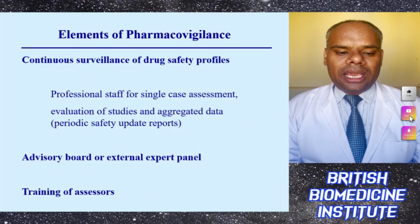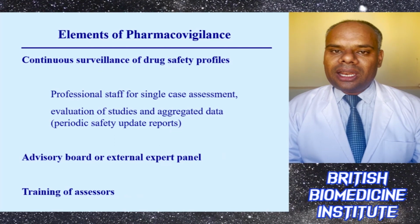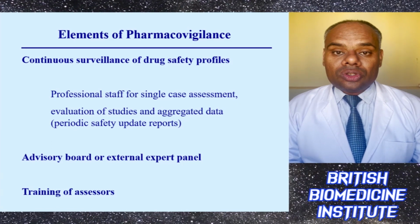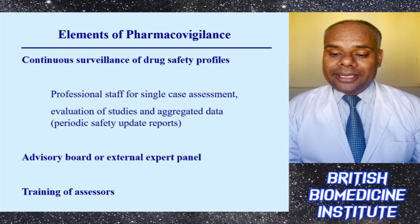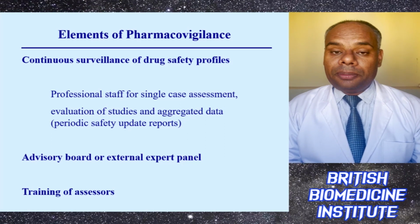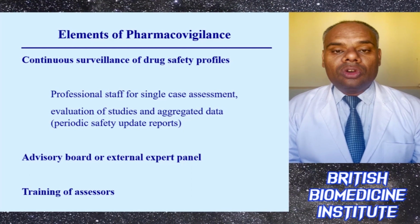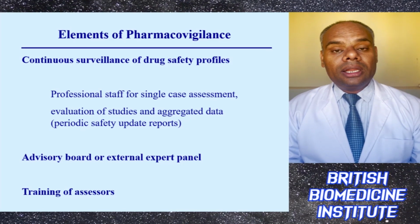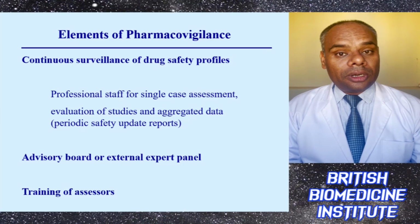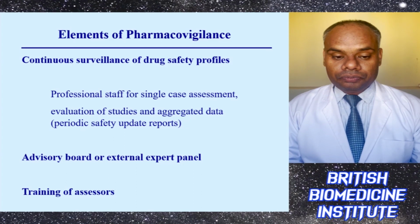There can also be a continuous surveillance for drug safety profile. Here, the professional staff can also be helpful in case assessment. There can also be various studies or aggregated data like your PSUR, Periodic Safety Update Report. They can also provide the safety data for a particular disease or particular drug. And here DSMB, Data Safety Monitoring Board, or any advisory board or external expert panel, they can also help in analyzing these type of clinical data.